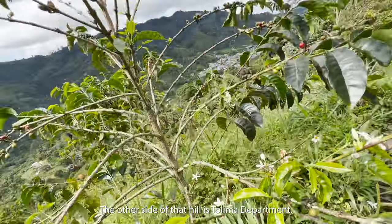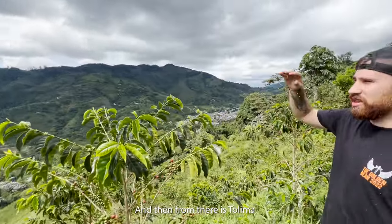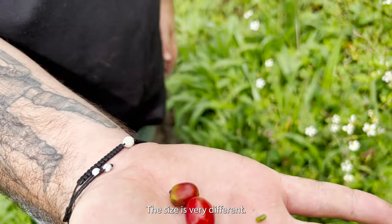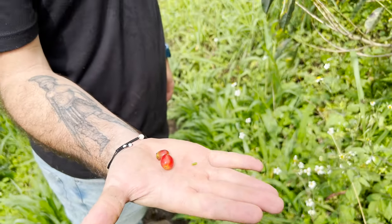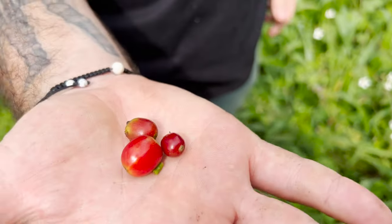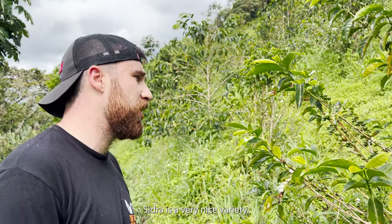Sounds good. On the other side of that hill is Tolima department. So this is like the limit of Quindío region, and then from there is Tolima. So the size is very different. This one's the Gesha? Gesha and Sidra, yeah. Tiny, tiny. Does it produce more? It's very productive though. Sidra is a very nice variety.